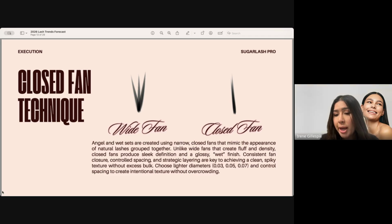You want to choose lighter diameters, so 0.03s, 0.05s, and 0.07s, and control your spacing to create intentional texture without overcrowding. So with these sets, you can really play around with what you want to use. Everybody has different preferences. If you're doing maybe an angel set versus a wet set, maybe you want to do something a little bit lighter. You know, maybe you're using 0.03s or you're just using very few extensions.